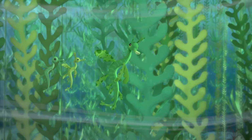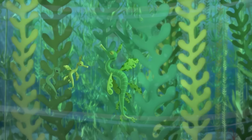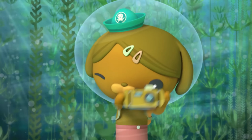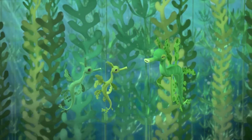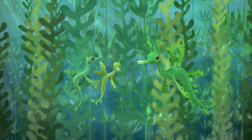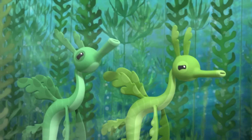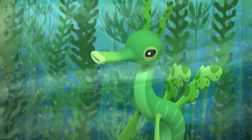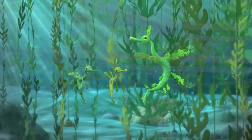All right, boys, someone's heading in our direction. You know what to do. Right, Dad. Ready, steady, blend. That's great. Kelp leaves have such beautiful shapes. Well done, boys. You blended in perfectly. Oh, it was nothing, really. Just doing what you taught us to do. A leafy sea dragon never swims away from danger. No, certainly not. In fact, we can't swim at all. So what do we leafy sea dragons do better than anyone else? Blend in. And that's how we stay safe.